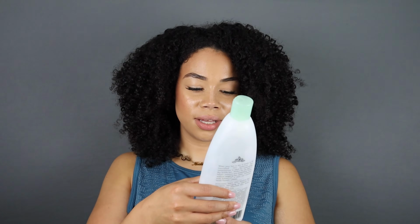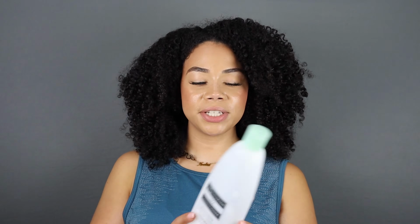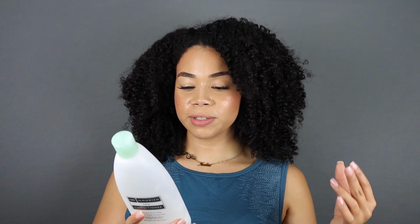And it's also 16.9 ounces. I can't ask for more. So this conditioner is safe for color treated hair. It contains argan oil and it's enriched with botanicals. So it contains lavender, grapefruit, mango, rosemary, a ton of good ingredients. So again, it is a conditioner, but I do use it as a styler.